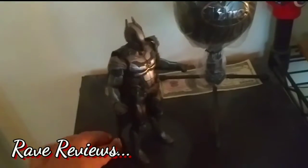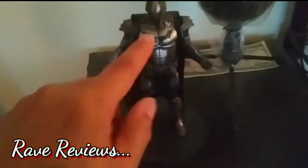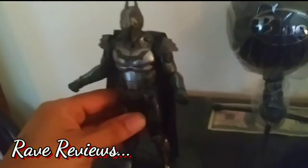It's your typical Batman armored suit. The symbol's kind of weird, where he doesn't have the pointy things in the middle. But really cool, really heavy, like I said in my review before. It weighs about a pound. It's all metal, die-cast metal. Real cape. I always like when they give the real cape. But this is definitely one of my favorites, man.